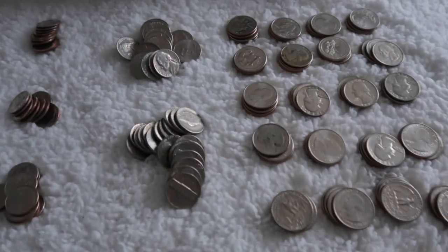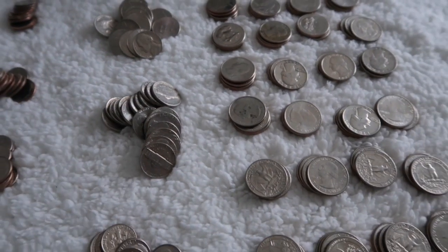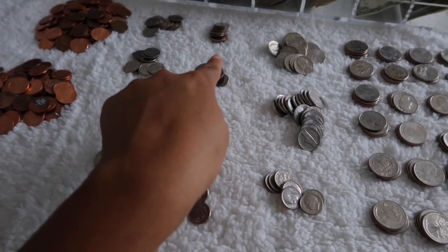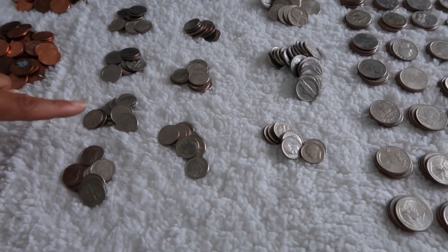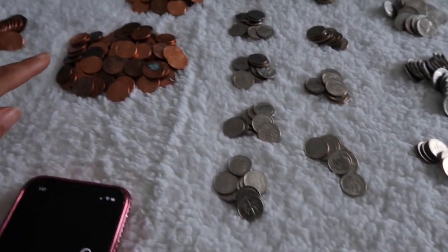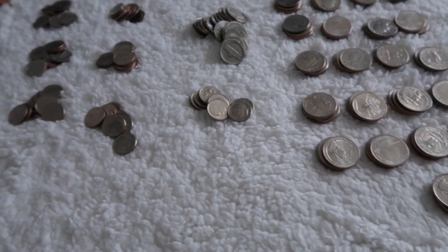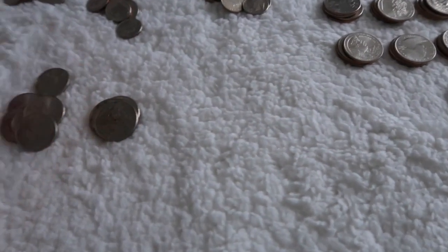And then in nickels, we have $2. So we have 1 and 2. And then in dimes, we have 1, 2, 3, 4, 5, 6, 7, 8, 9, 10. So we have $10 in dimes. And then we have $2 in pennies. Okay. And so now, you guys, this is the leftover change right here that I have.